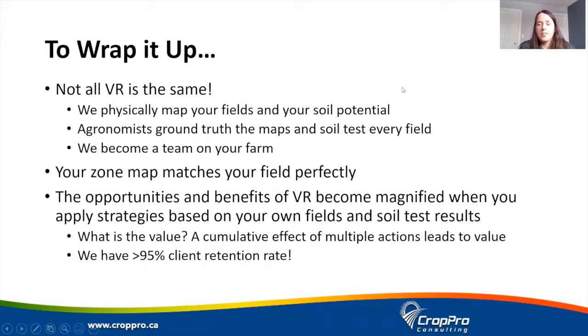So this is my last slide. Not all variable rate is the same. I went through how we map your soil potential and soil test the field. This becomes the basis for what happens next. I didn't go through what happens next. That's where the agronomists in the next section will go through some specific strategies they use in the area. The last point is just saying that everybody's fields and soil test results are different.